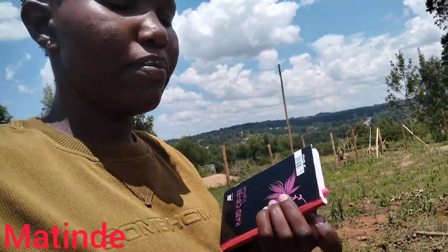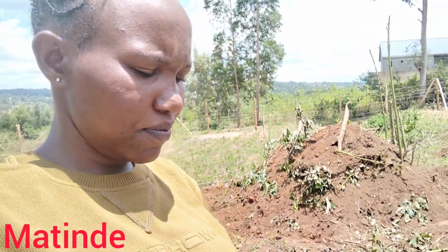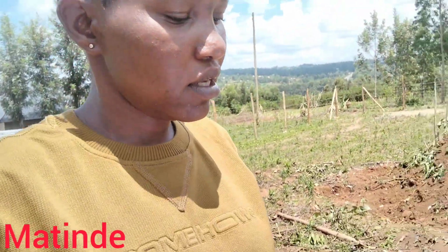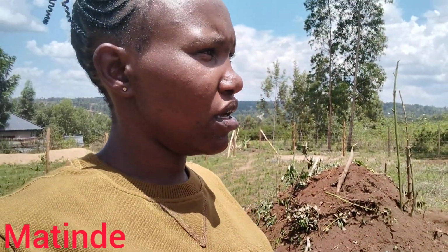Where's my book? I have this one I bought purposely for construction. So he needed 12 iron sheets for 3 meters, 14 iron sheets for 2.5, and 10 posts of 10 feet. Apart from the posts that we remained with, they were not that tall. The maximum was 8 feet, and he needs to work with 10 feet posts.